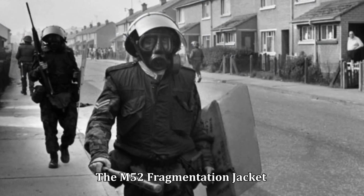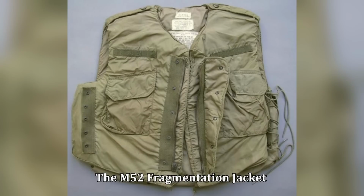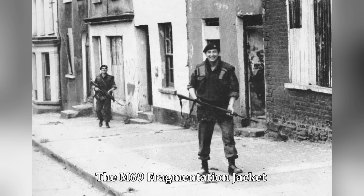Both jackets were virtually identical to each other, with both consisting of a Kevlar-lined olive green cover. On their sides were a series of laces which allowed for the wearer to tighten or enlarge the size of the jacket, depending on their requirements. Both were fastened together at the front through the use of a zip, which was covered over with an overlapping flap, and both had the addition of 2 pockets on the front.